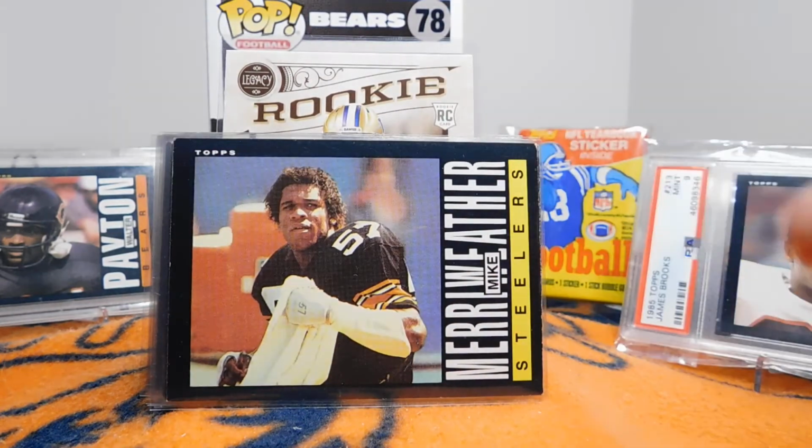Here's Mike Merriweather. Growing up, I always knew him on the Vikings, but he played for the Steelers and the Vikings.